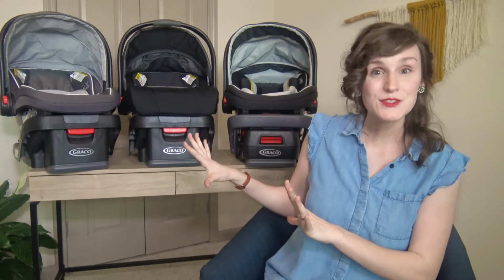There's a couple of differences, and I know some parents opt to have multiple bases, so I'll show you the differences. Each of these 3 seats are latch equipped, which means they have hooks that will connect to the lower anchors that are installed in your vehicle. You can use latch to install your car seat base instead of the seatbelt if you like.